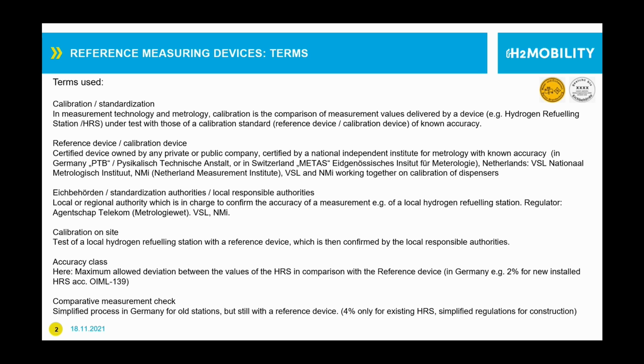What we have as a special in Germany is a comparative measurement check, which I will explain in a simplified way. It's a kind of measurement check we are doing for all stations to confirm that they are quite okay, but they will not get a real official certificate.